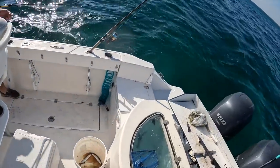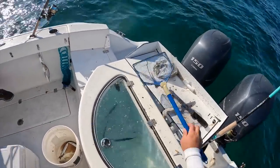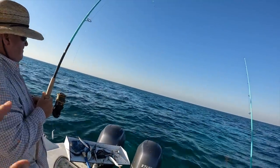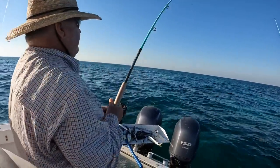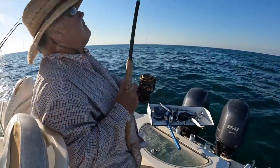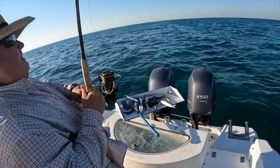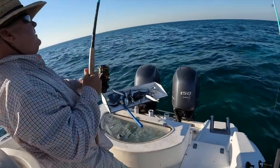Ouch. Let him fight, let him fight. He's in the reef. No, it's not a shark. That's a big mun inside rubbing on the coral heads. Huge mun rubbing on the coral heads, buddy. Slow and steady. Hey, he's off. He's coming off. That's a big mutton, bro. He's just wrapped on the coral.